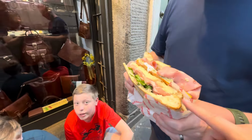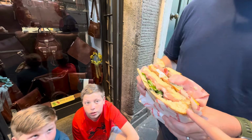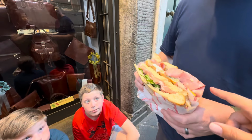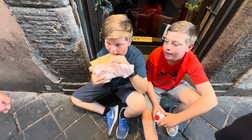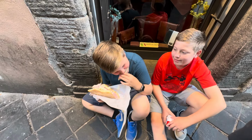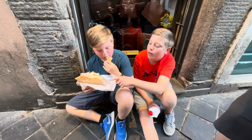This one has porchetta. No, it wasn't porchetta. Prosciutto. I forget now. Anyways, they look delicious. They also have a ham and cheese. First bite, how is it? A lot of bread, I see. A nice bready bite. Oh, you can get all that meat.